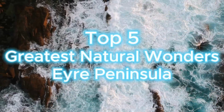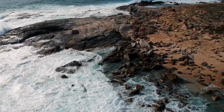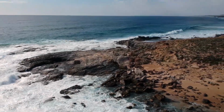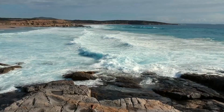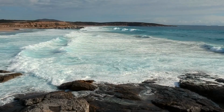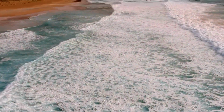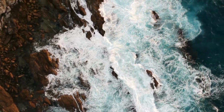Number 5 is the Eyre Peninsula, a breathtaking region located in South Australia, known for its stunning coastlines and rich marine life. You can easily reach the peninsula by driving from Adelaide, approximately 700 kilometers away, or by taking a domestic flight to Port Lincoln. The best time to visit is during spring and autumn, when the weather is mild and perfect for outdoor activities.